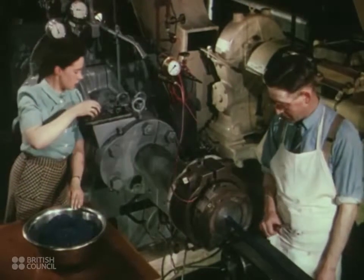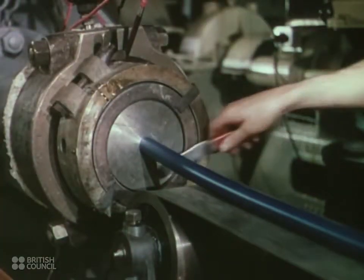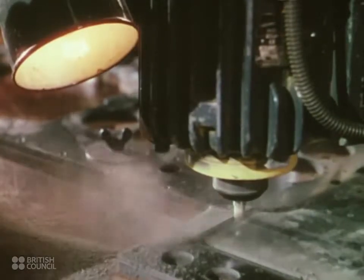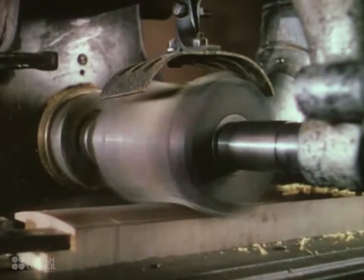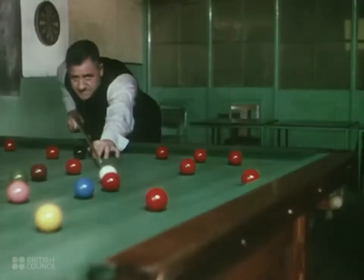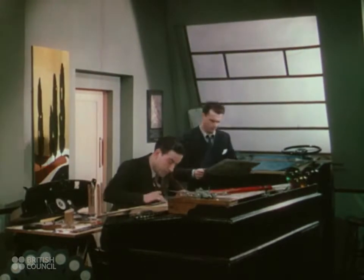Another of the many ways reheated plastic material can be worked is in making tubes for bicycle pumps. Here is the tube coming out of the machine. 17 different plastics are in wide use in industry today, and there are others less well known. Others yet again are still in the research stage. We use plastics in every aspect of our lives. Engineering, the home, decoration, medicine, art, and games. Yes, it is plastics that make so many things possible today, and the story has only begun.